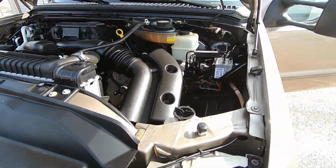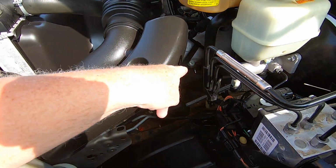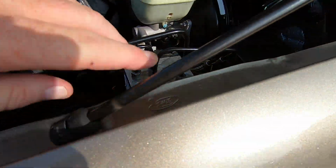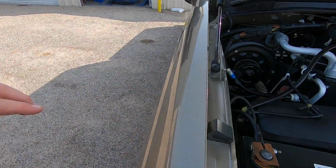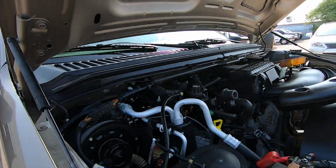Not really. Hear it? Just a little bit. It's on this side, I think. Ford stamp here, so you know that's the original fender. Ford stamp here. Ford stamp here. So all the parts are original up here.